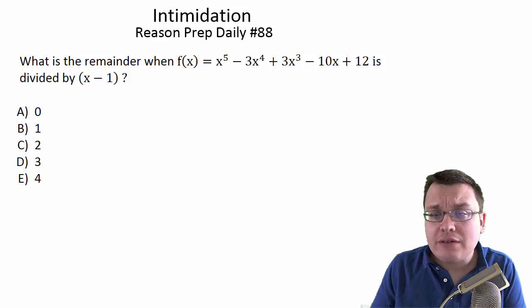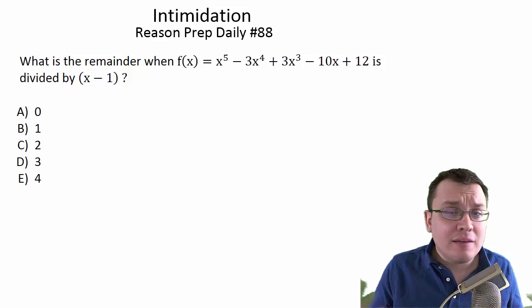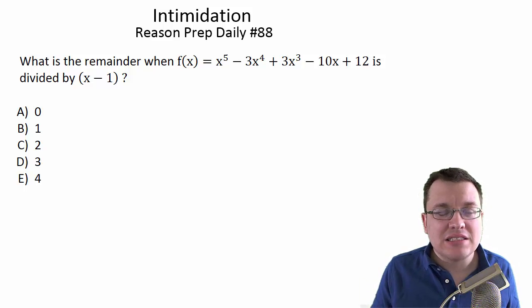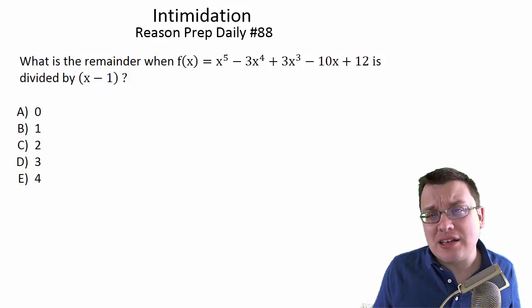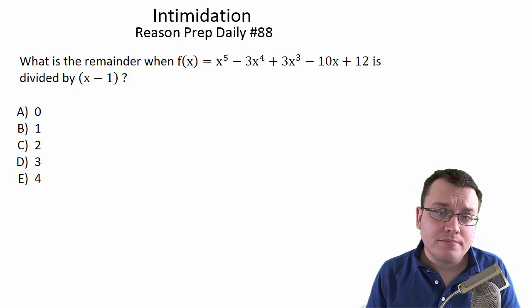And what I want to do is illustrate that with this question. Now, this question applies to the new SAT, to the ACT, to the subject test, maybe to other tests you might be doing in math. So regardless of the test you're taking, go ahead and try this question.